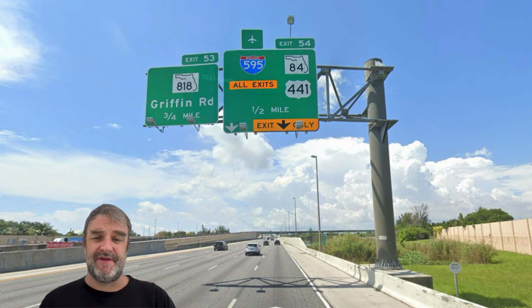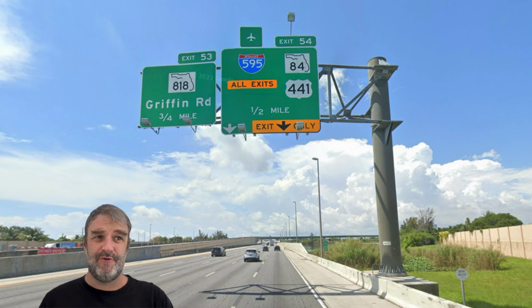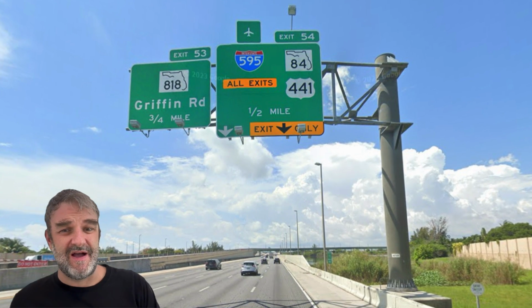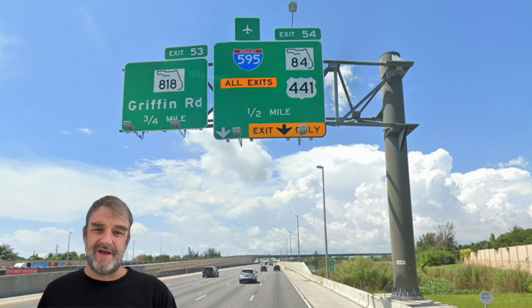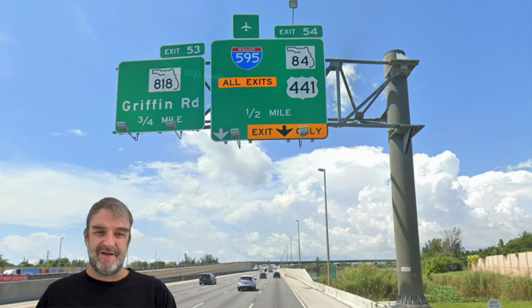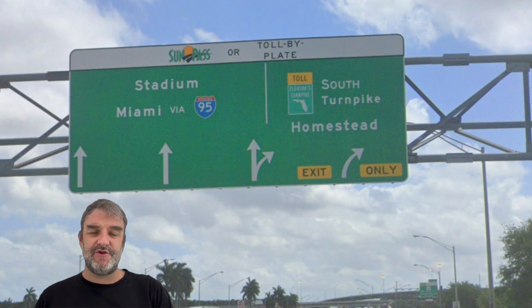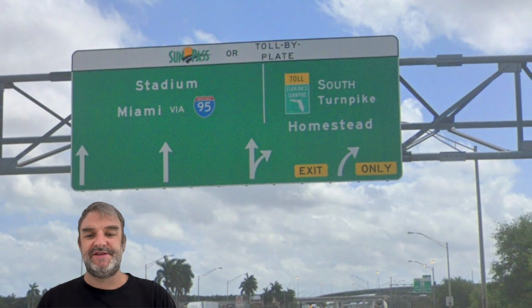They're not going to bother giving us any control cities, but they would be Fort Lauderdale and I suppose Naples because it's ending at I-75, although Tampa might be a better way. From down here, Naples would be the way to go. If you were going to Tampa, you would have changed gears in Orlando. And now is where the Turnpike is going to split into multiple parts.